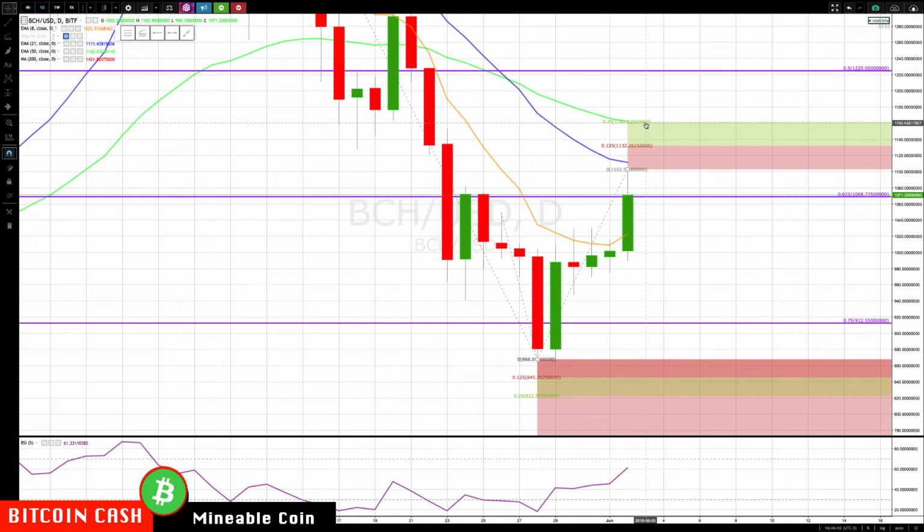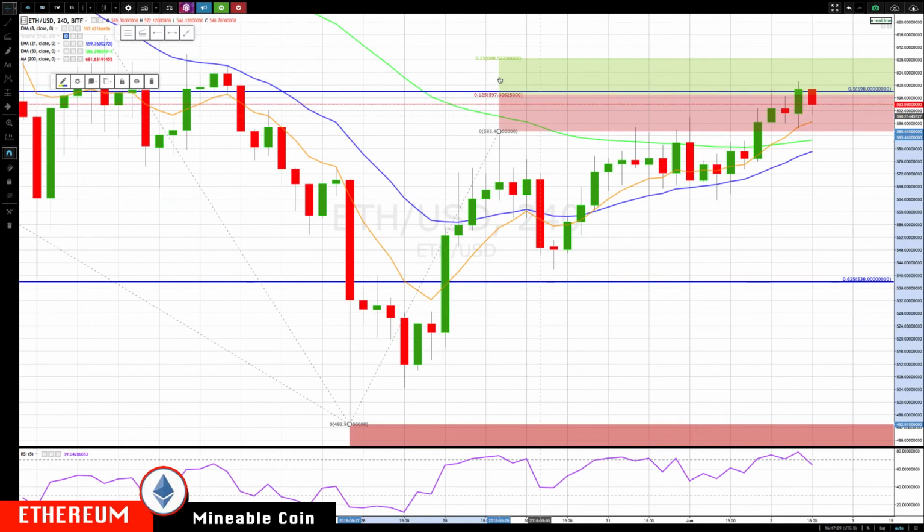Finally, looking at Ethereum, we had a cluster come in at 597 and 598. You see we hit right there, pulled back. This actually hit the rotation zone on the 1 hour, spiking through it, but closing pretty much on that 600 level, and now pulling back again. The next major level above that is 608.